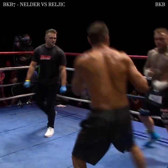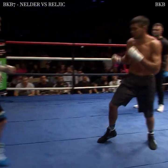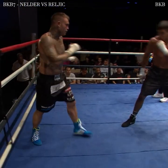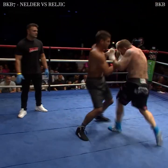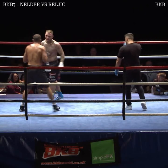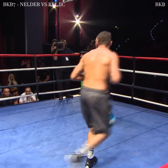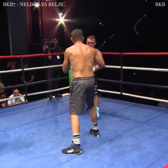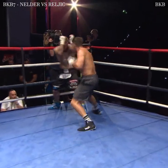He's just letting Reljic tee off. He's trying those counters, but he's falling slightly short. I think he's struggling with that southpaw lead, to be fair. And like we were saying about Reljic's expression, it hasn't changed since the first spell. That makes it tough for Nelder as well, because he doesn't know whether he's hurting him. Reljic's not giving anything away here.